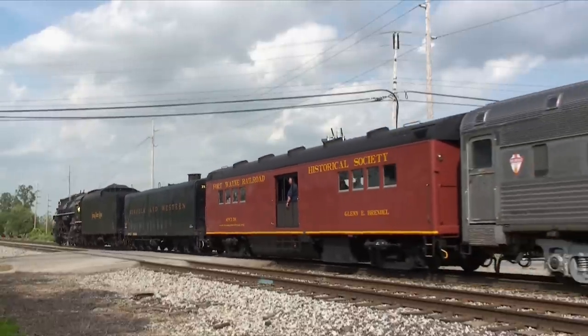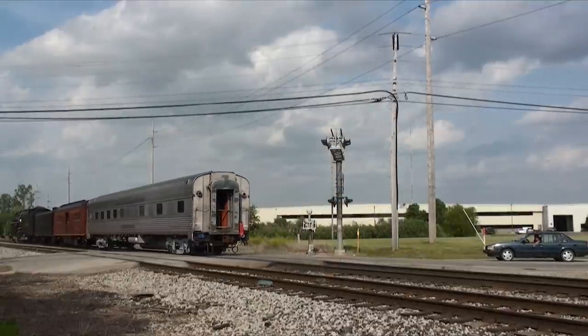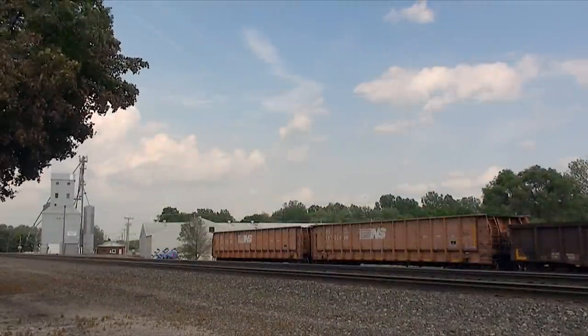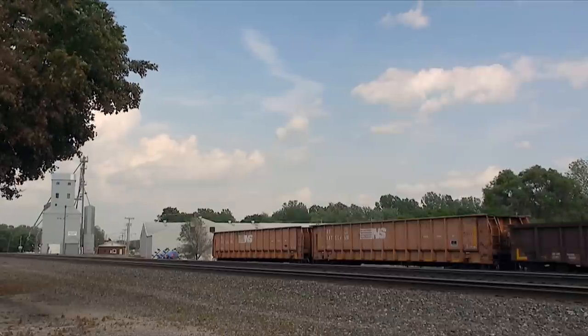On another deadhead trip for an upcoming employee appreciation special in Toledo, Ohio, the 765 slows as it prepares to enter Norfolk Southern's super busy Chicago line at Butler, Indiana. A few minutes later, the 765 has entered the Chicago line and we catch it in Edgerton, Ohio.